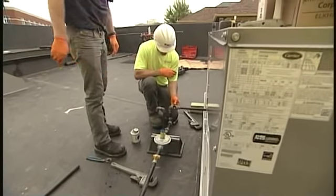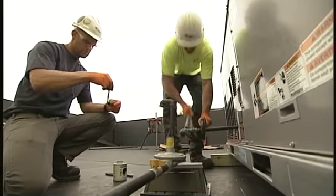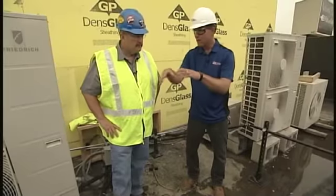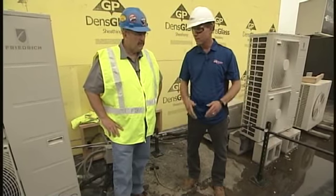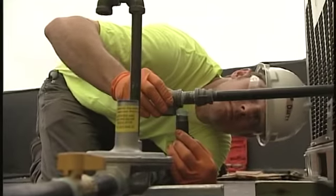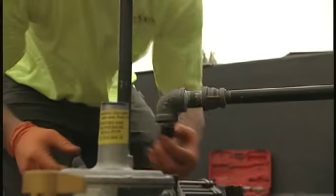Sometimes you can really lose money on a job very quickly if you don't know how to measure this, prefab it. If you're trying to come here, measure one piece, go down, fabricate it, come back up, it adds a lot of time to the job. So having trained guys like we do, that we're very blessed and fortunate to have these people that know how to do this and make a really clean installation. And ultimately, if you don't do this properly, the unit's not going to work as well either.